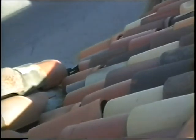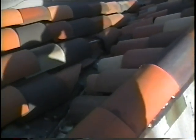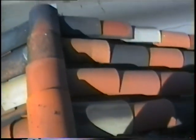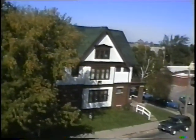Some of them are upside down. One that's missing, one that's loose, missing, various broken, missing, upside down. Let's see. And take a picture of the entire neighborhood here, what we can see from the rooftop.